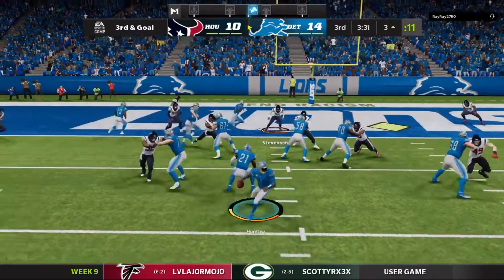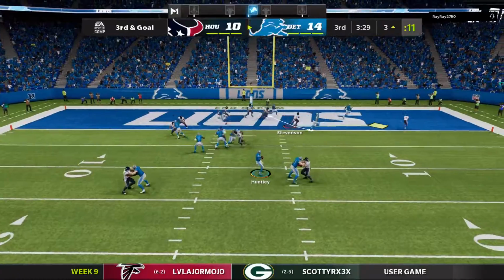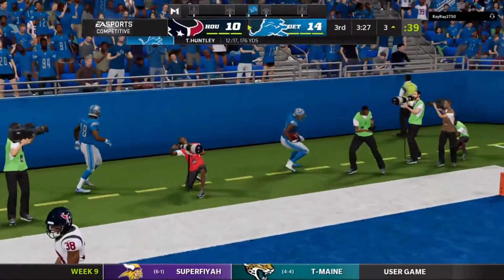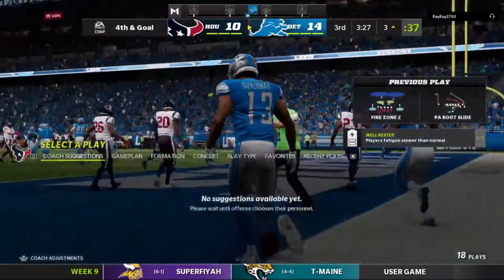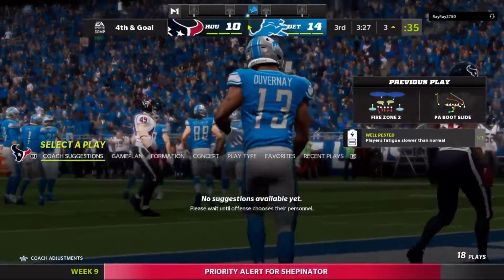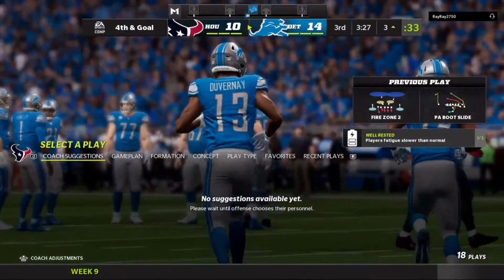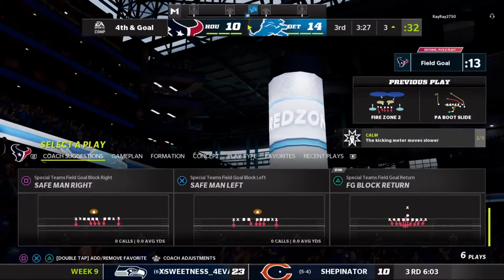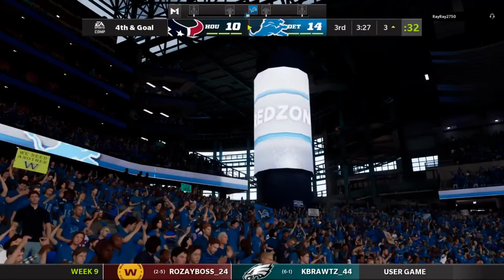Off play action. Huntley. Looking end zone, but it's incomplete. So it's been a long drive. They've held the ball for quite a while. Now what do you do here? Well, to me, at this stage, after this drive, this close to the goal line, 3 points would be a letdown. I'm going for it here.